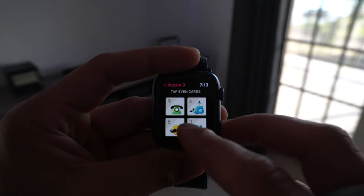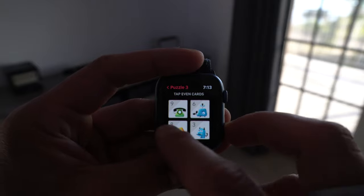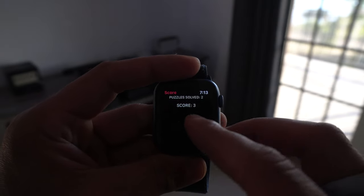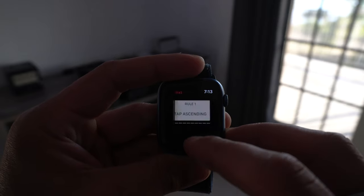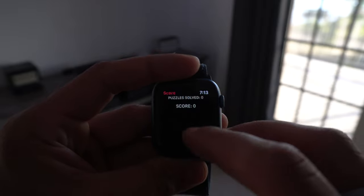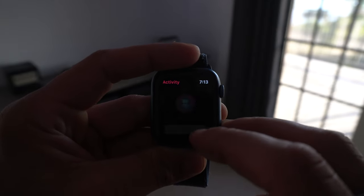If you get stuck, you can always open the main app on your iPhone. It'll walk you through this tutorial so you understand it a little bit more. That's what I had to do to really get the hang of this game. But again, it's a challenging game. It's one of those thinking type of games, so it's not my cup of tea, but might be for you.